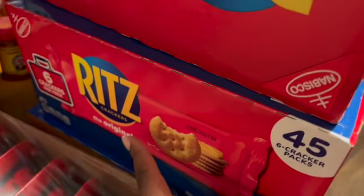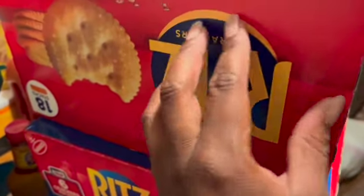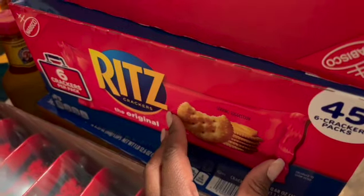Then I got some little packs of crackers. Six in a pack, because the kids like having these for snack. And so instead of them having a whole stack or wasting half a stack, they can just get these to snack on.